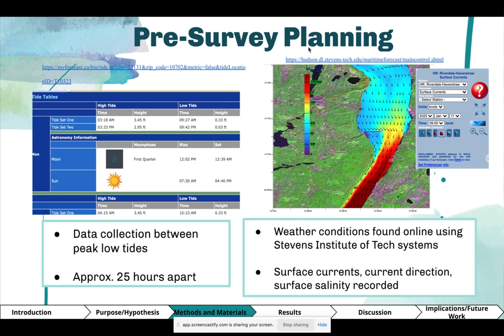In order to track weather conditions, I use the Stevens Institute of Technology tracking systems, which I put the data I find on this site into a spreadsheet. And this tracks things like surface currents, current direction, surface salinity, and more. And in addition to this, I also use weather apps to track humidity percentage, to track temperature, and to track water temperature.